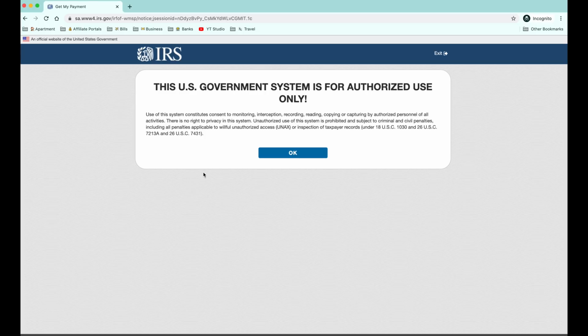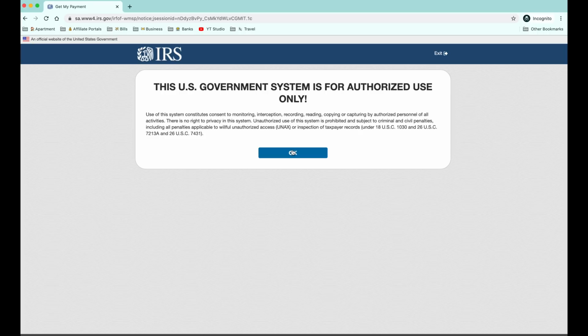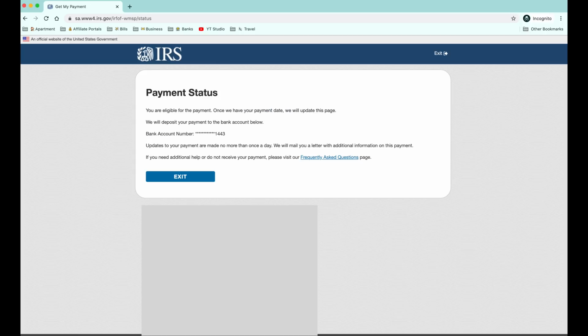Okay, here we go. So this is where you want to be. The U.S. government system is for authorized use only. This is, I think, to deter any type of hackers or anyone else. You want to press OK on here. You want to put in your social security number. All right, so hopefully you guys know your date of birth, street address, and zip code.